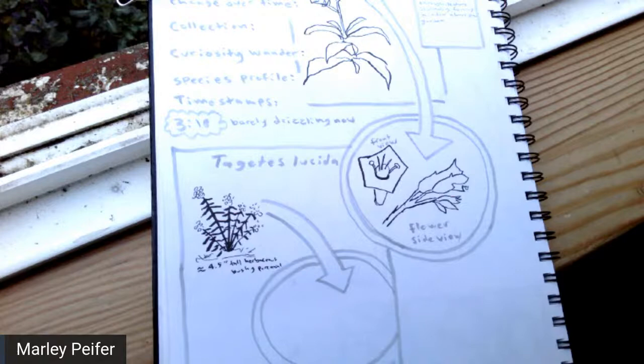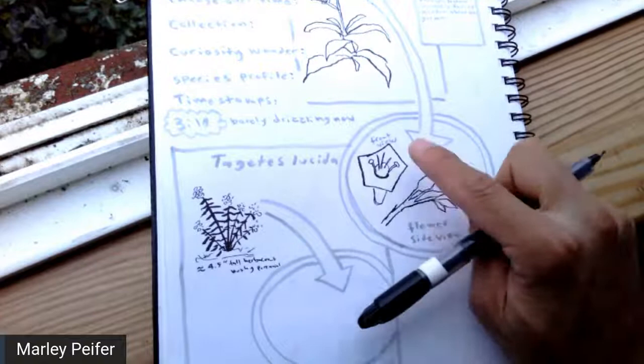Okay, so on my last one, I did a side view and a front view. So I should probably do something.